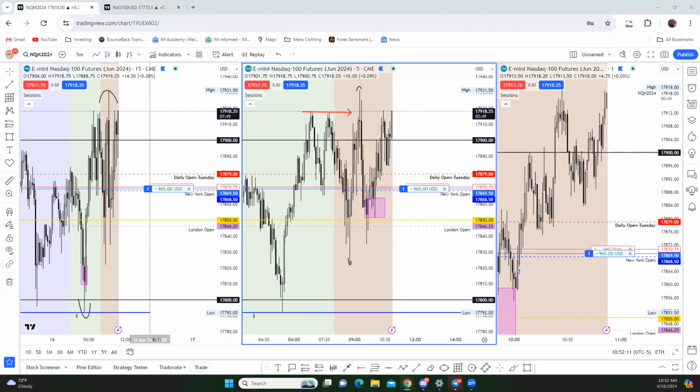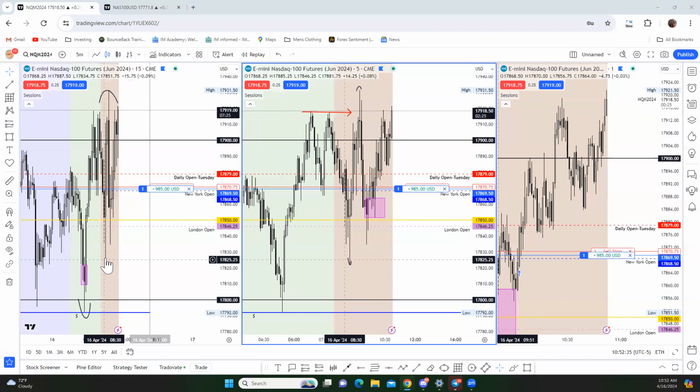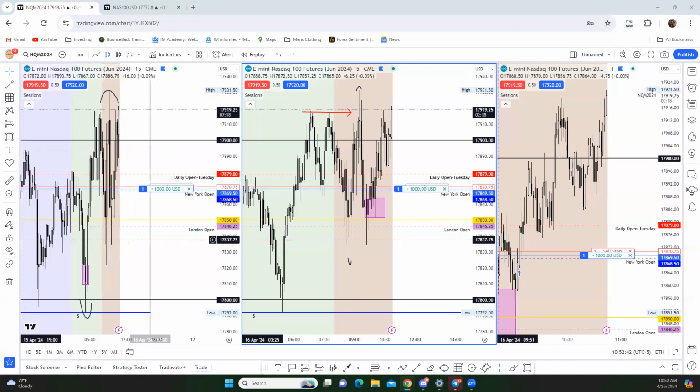Yeah, so we're just looking for that H1 higher high, 17,800 on CFD, 17,930s here on futures. And yes, I can have better positioning on the 15 and 5, which I do on CFD, but I've got to focus here on getting my better positioning on futures as well. But I'm happy with what we're getting.